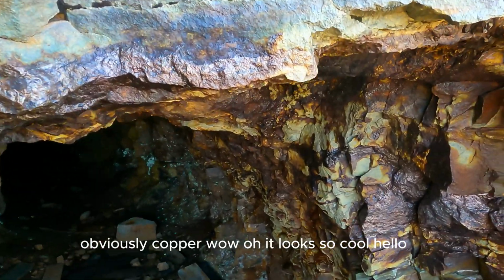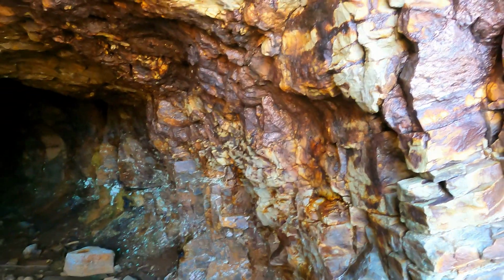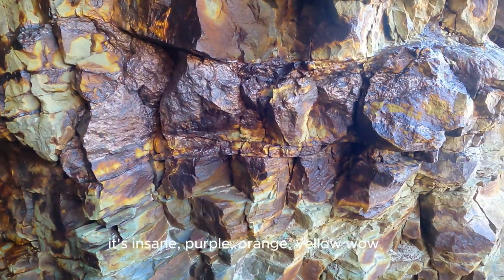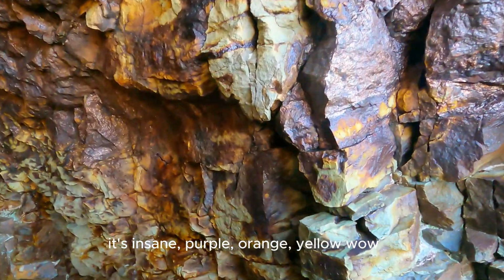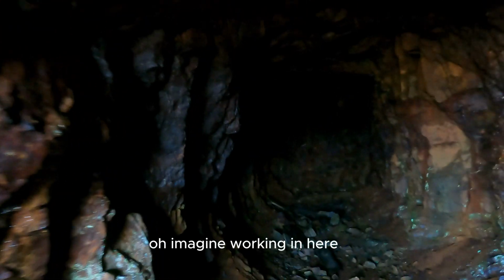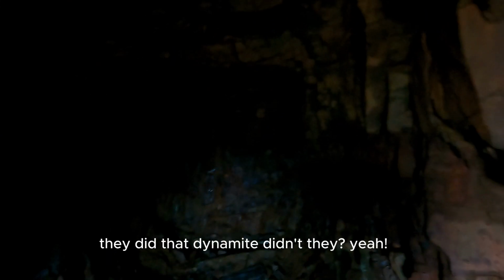Obviously copper. Wow. Oh, it looks so cool. Hello? I heard a small echo. But look at the color of this. It's insane. Purple, orange, yellow. Wow. This is really cool. Maybe I should have been a geologist. Oh, imagine working in here. Do you think they worked by hand? They did have dynamite, didn't they? Yeah.